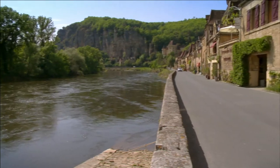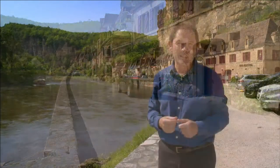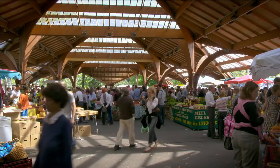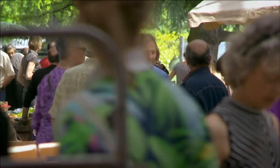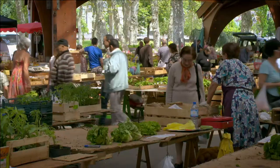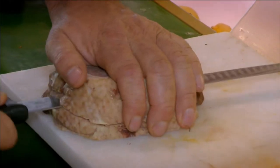This is the amazing village of La Roque Gageac, one of the most beautiful villages of France, at the edge of the Dordogne River, just south of Brive la Gaillarde. The region has some very delicious specialties. The Brive market is perhaps the liveliest of this year's Tour de France route. The best seasonal food of the region, from fruit, vegetables, cheese and meat, is on display.